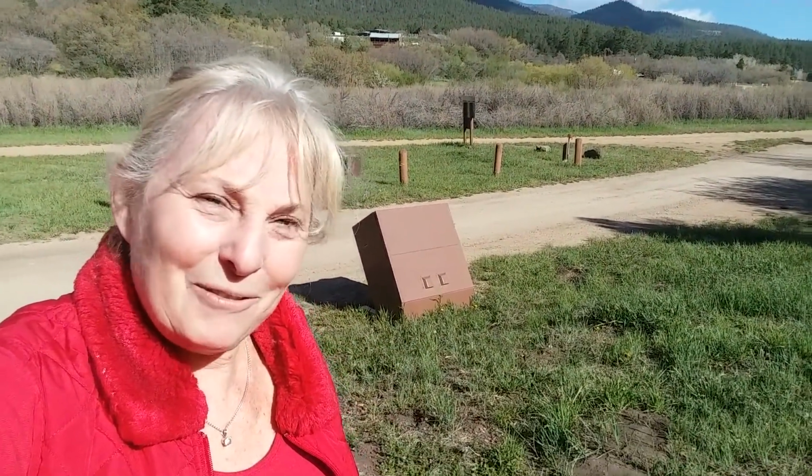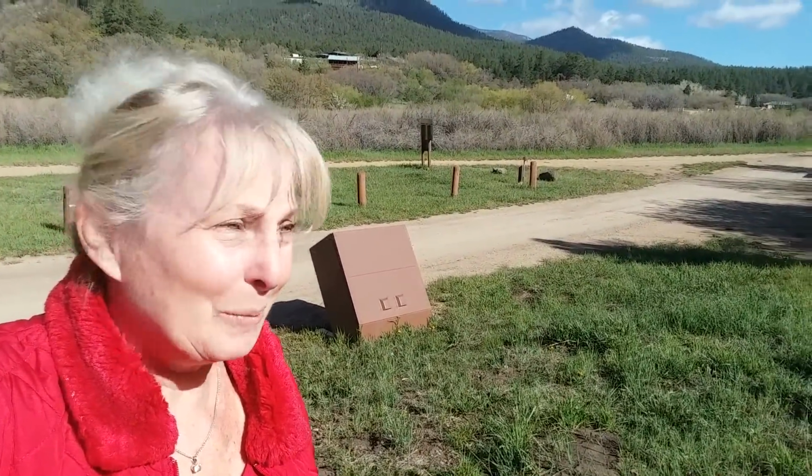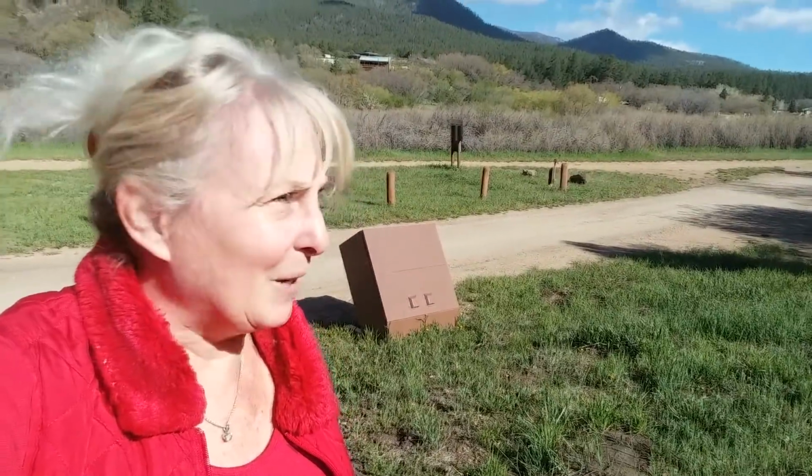Oh, I forgot to tell you, bears. There's at least one female bear that lives on the property. I didn't see her, but she is here, and all the trash cans are bear-proof. One of my neighbors said they went for a walk and saw a mountain lion paw print. So there are some primitive campsites up a dirt road. It looks very intriguing, but not intriguing enough to encounter a mountain lion. So I didn't bother with that.